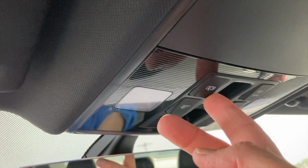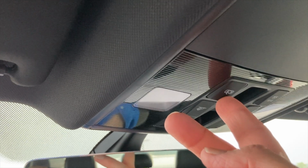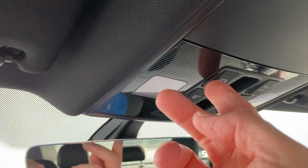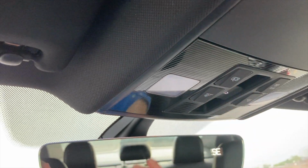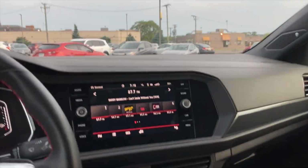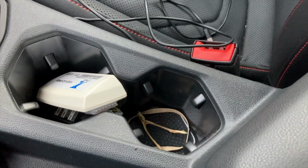This is probably not going to be easy to see here, but you can set it so that when the door is open and closed, it'll turn the lights on and off, or not turn the lights on and off when you open and close it. I like to have it set so when you open the doors, the lights go on. That's it for the interior, what I could think of. Probably should mention 2 cup holders right there.